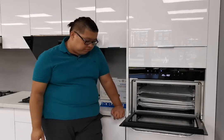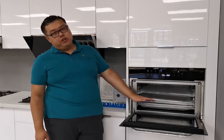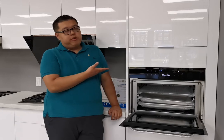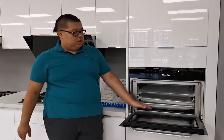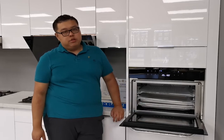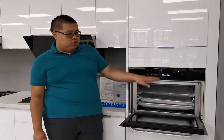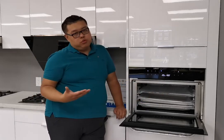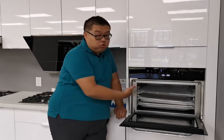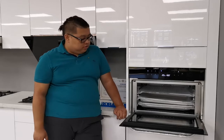For the grill, we have upper grill only and lower grill only. Upper grill, we use when we cook pizza. The lower grill, we can use it to cook egg tart. And we also have the dual heat with the convection. It means we could even roast a whole chicken, or we can grill the steak.